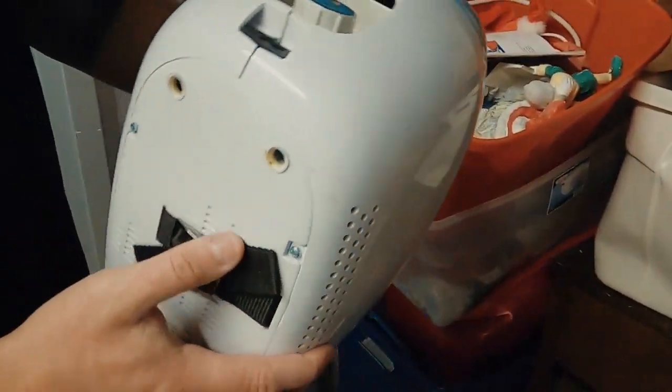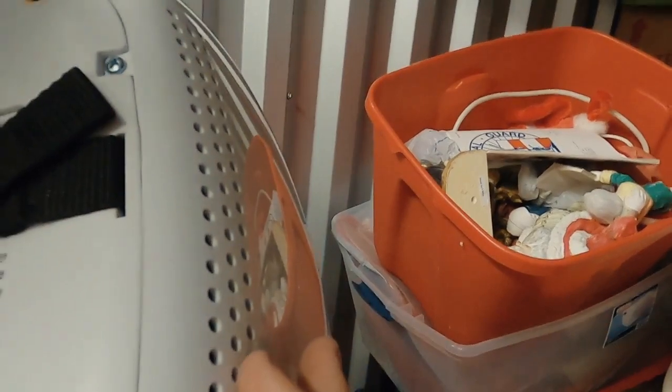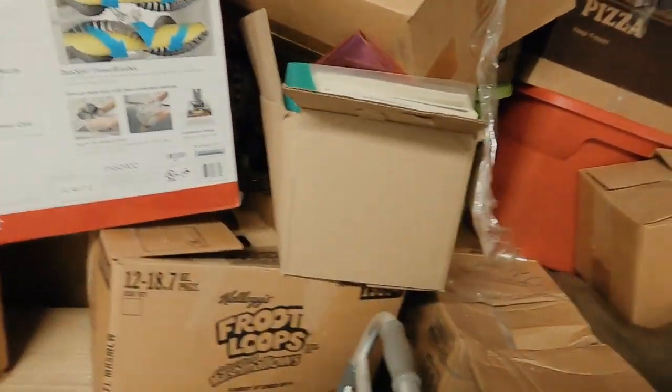I actually don't know what the hell this thing is. Well, it says right here. Concentrator. It's heavy. It's still good. Sure. Let's get this one right here. Oh, signed.